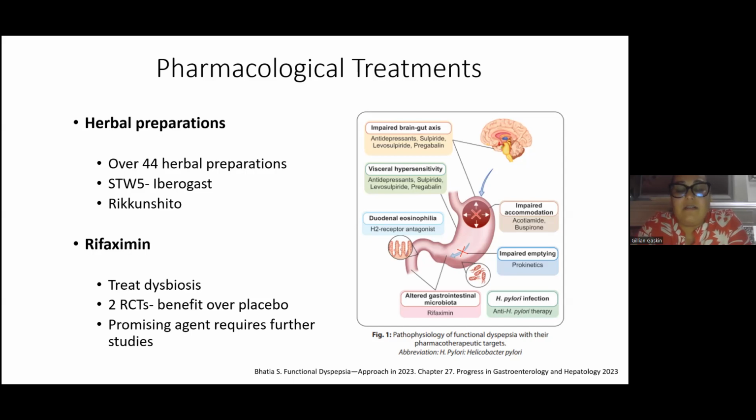There's another commonly used, particularly in Japan. It's called Rikunshito. It's a ghrelin enhancer. I don't even know if I'm pronouncing that properly, but it's been studied in several clinical trials and has been shown to be superior to placebo in functional dyspepsia. And it seems to be especially effective in addressing the symptom of epigastric pain.